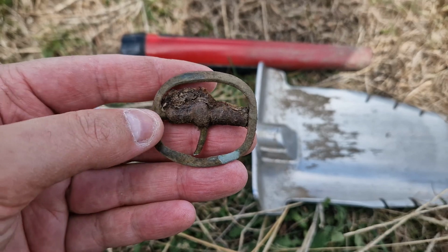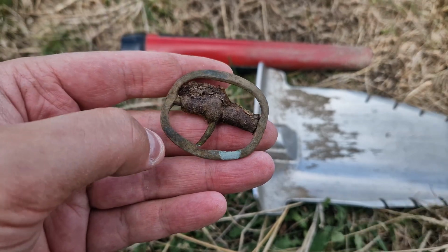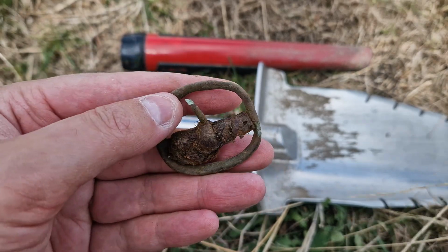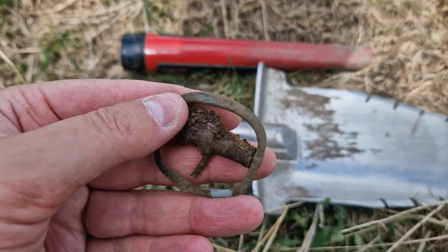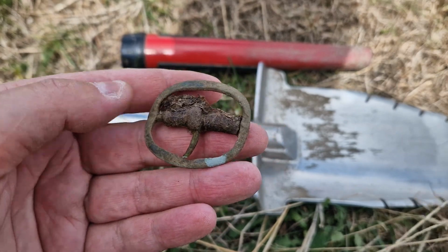Well, it's probably Georgian, I'm not too sure. There's a bit of old leather still on it, half the pin's still there. It's almost in good condition, but there's a couple of bits that have broken off. But it's a good sign, an old bit of history. There's stuff up here. Let's carry on, see what else we can find.